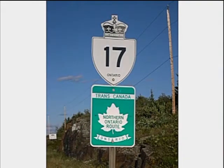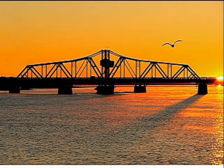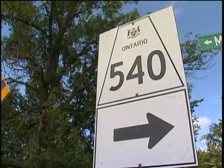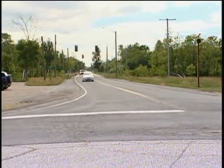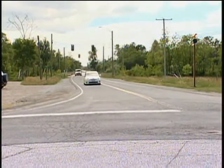To find us from Northern Ontario, take Highway 17 to Espanola. It's a scenic drive from Espanola to Little Current, where you will cross the iconic swing bridge. Take Highway 540 from Little Current for 45 minutes to the west till you hit Gore Bay. At Gore Bay, you turn south on Highway 542 and travel 2 kilometers, and you will find us on Golf Course Road.